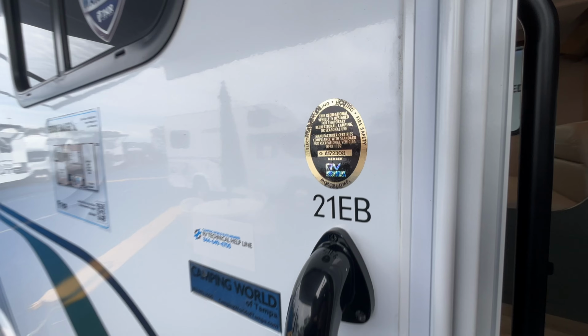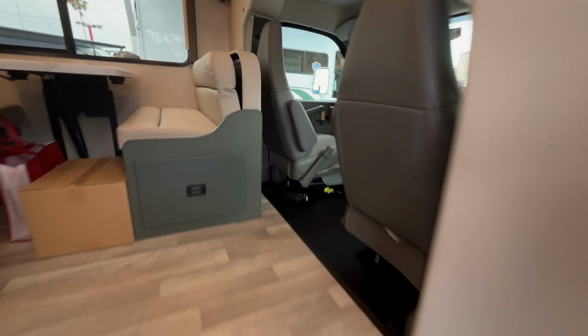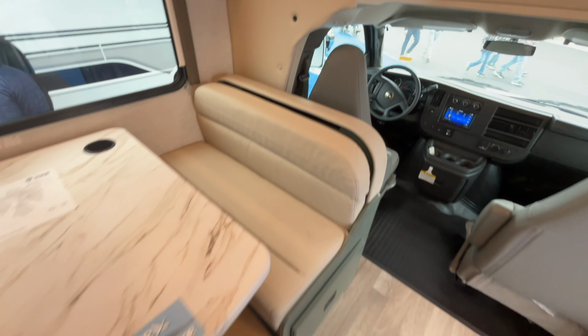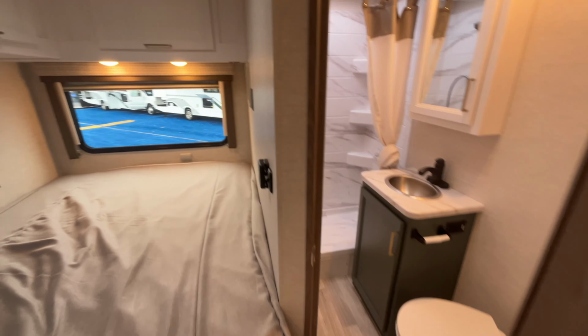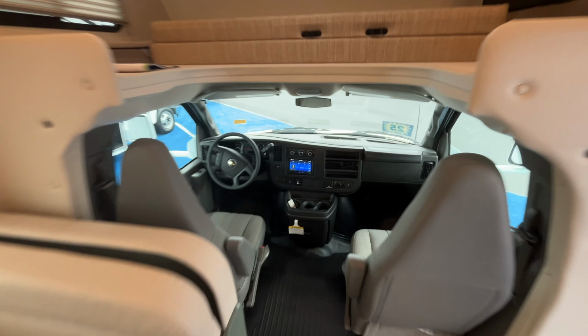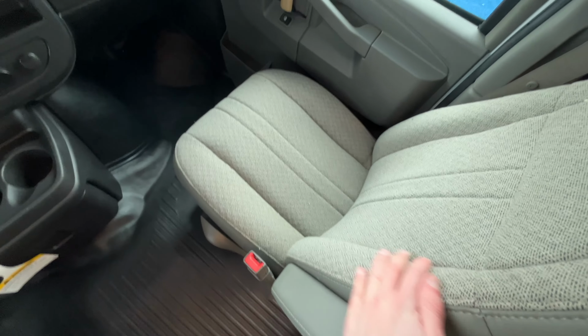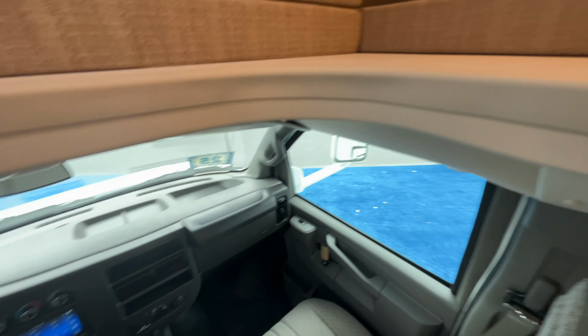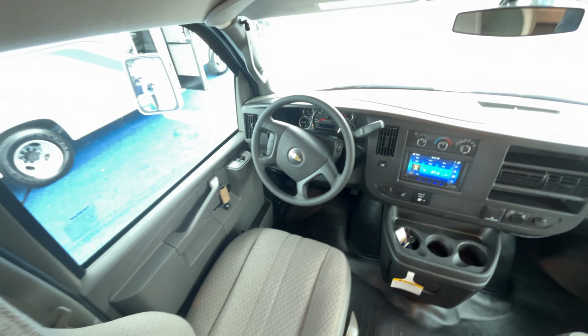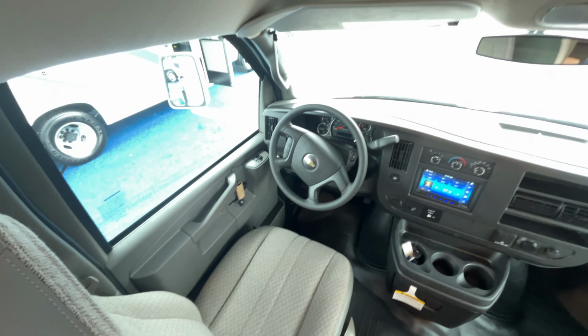Let's head inside. Alright, so stepping inside of this RV, take a look at this design. I really love the colors of this Eddie Bauer design. Really, really nice in here. But first, let's start up front and check it out. Up here in the front area, you've got cloth seats, and then you've got pretty much the standard interior cab of the Chevy. So yeah, pretty basic up here.